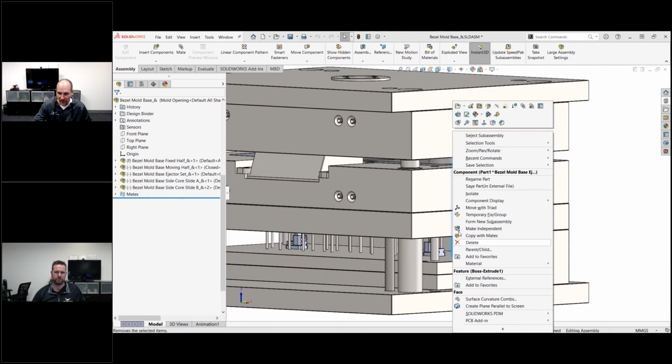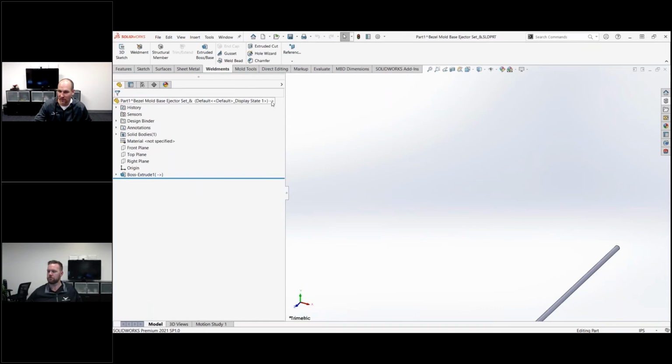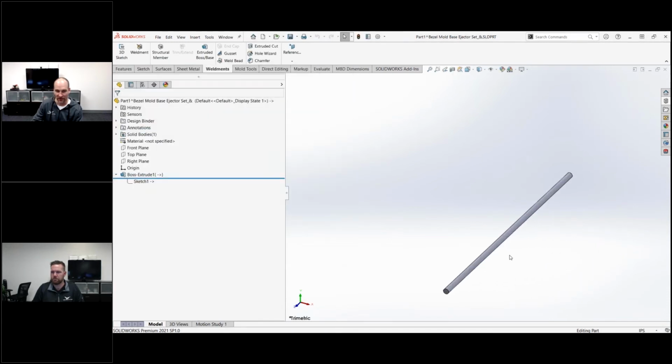Now, this component right here was designed in context, and we can see those arrows showing me that they were designed in context. You can right-click on the tree and look at the external references, and there you can learn more about the reference, what it's referencing, and sometimes why. So the sketch is referencing an edge used to develop that profile. Right? Basically, this lifter pin fit right inside its mating component.